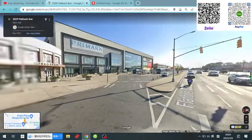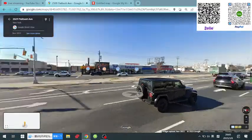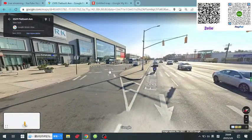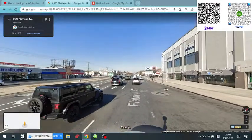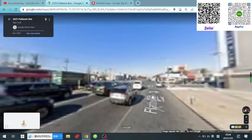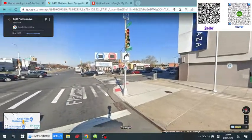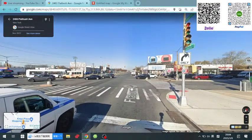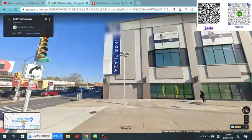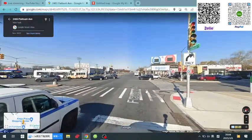Because this is a shopping mall, it's a logical place for it to start. So here's Kings Plaza, and here's probably a good place for the first stop on the line. It could extend, but that's for the future, another video. For today's live stream, we'll just discuss Utica Avenue and a small portion of Flatbush Avenue, this section. So we'll start at Kings Plaza.